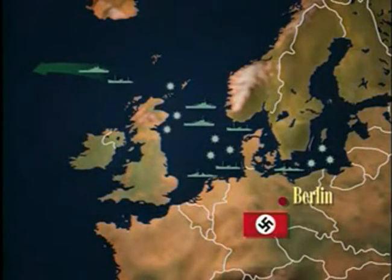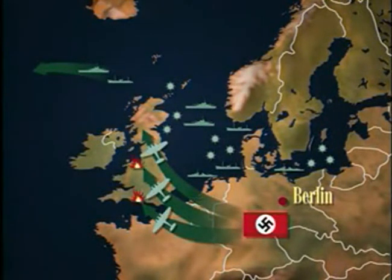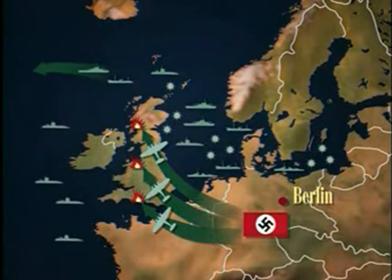Minefields would be laid outside British ports and along her coastline, and the German Navy would be aided by the Luftwaffe, which would bomb British ports and bases. But by far the most important weapons were the U-boats, which patrolled British coastal waters and the western approaches.